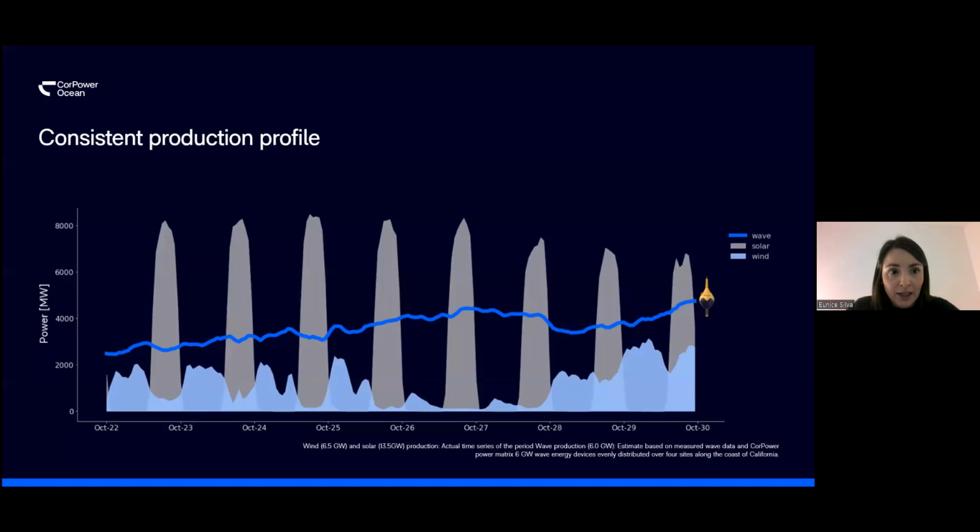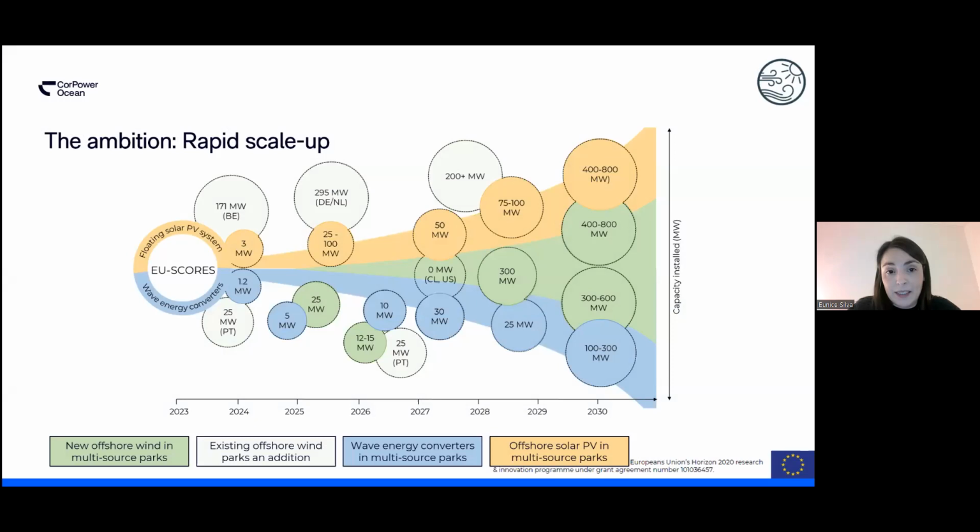So what we're trying to demonstrate is that if you have a hybrid farm where you can combine solar, wind, and wave, you can have a more consistent production profile, which is a benefit for energy production and for the energy grid. And also, what are the other gains that you can have if you co-locate? What are the economies of scale? What are the economies of shared infrastructure and shared maintenance activities? And the goal is to enable a rapid scale up until 2025 to showcase that it's possible to scale up and have large wave, wind and solar parks combined together. So that's what EU scores is looking into.